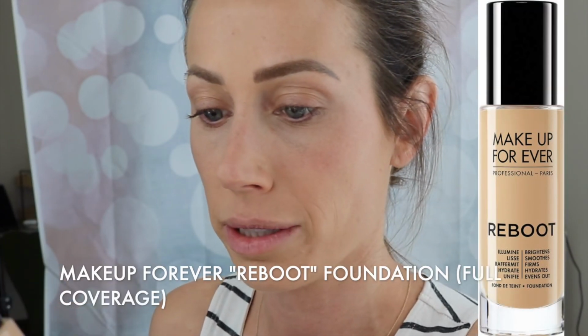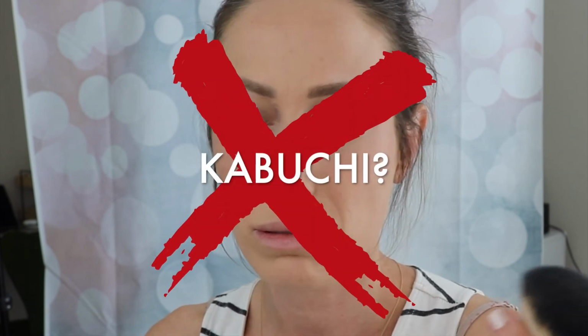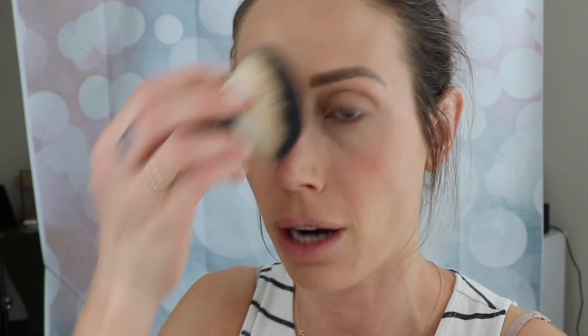So I used Makeup Forever REBOOT. It is a full coverage foundation, or I believe it's a full coverage. It's definitely not the tinted moisturizer I normally use. So when I'm doing this, I use my big, I don't even know what you call these. I never do makeup anymore, and I used to love makeup. Kabuki something brush. This big brush just spreads all of the powder all over my face. But in doing that, it gets on my brows. Not that I'm trying to, but it definitely gets on my brows.